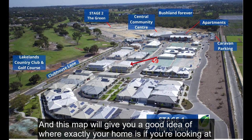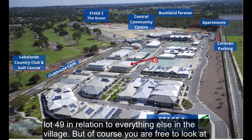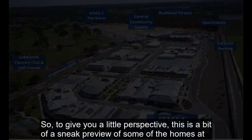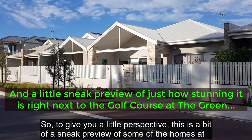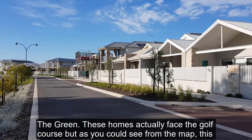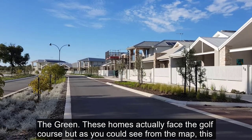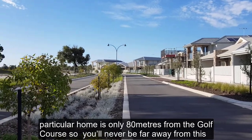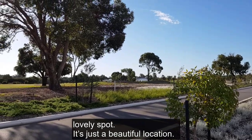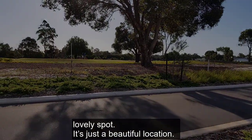And this map will give you a good idea of where exactly your home is if you're looking at lot 49 in relation to everything else in the village. But of course, you are free to look at any other homes or lots that we have available. They have similar features. So, to give you a little perspective, this is a bit of a sneak preview of some of the homes at the green. These homes actually face the golf course, but as you could see from the map, this particular home is only 80 metres from the golf course, so you will never be far away from this lovely spot. It's just a beautiful location.